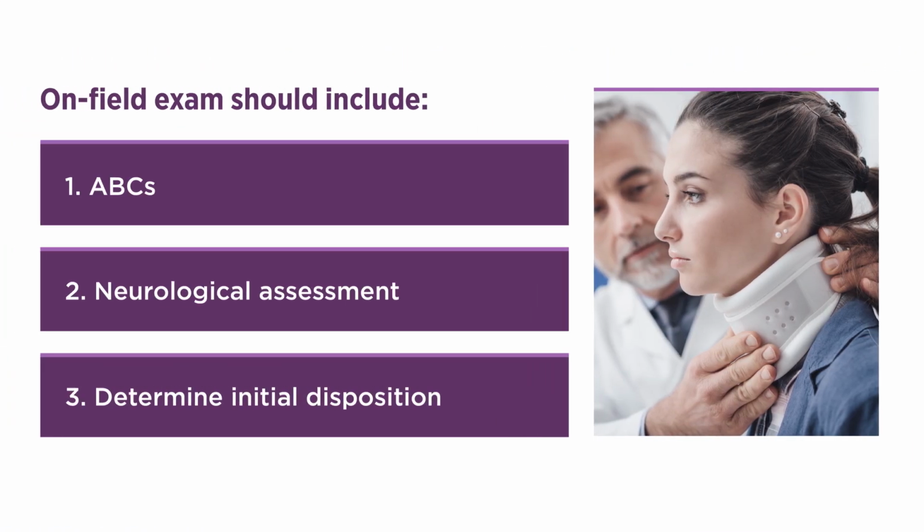The on-field exam should be systematic and include 3 components. First, the ABCs. This includes assessing for adequate A. Airway, B. Breathing, and C. Circulation. Next, neurological assessment. Here, there is an emphasis on mental status, neurological deficit, and cervical spine status. And for potential cervical spine injury, the cervical spine should be immobilized, and emergency transportation should occur. Last, you should determine initial disposition, either emergency transport or sideline evaluation.